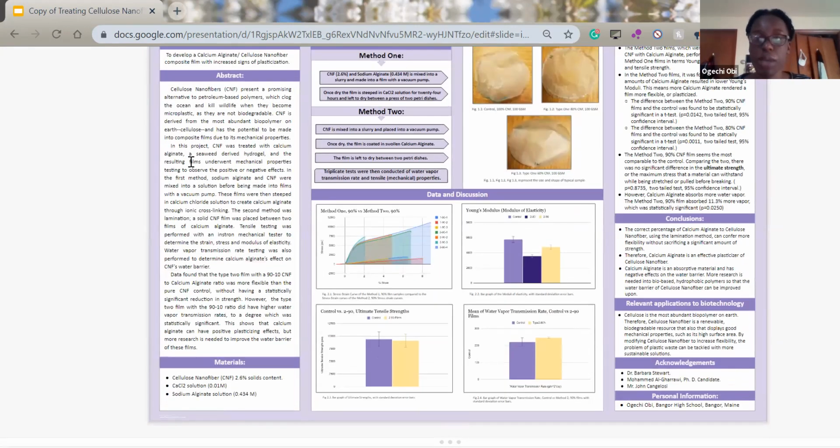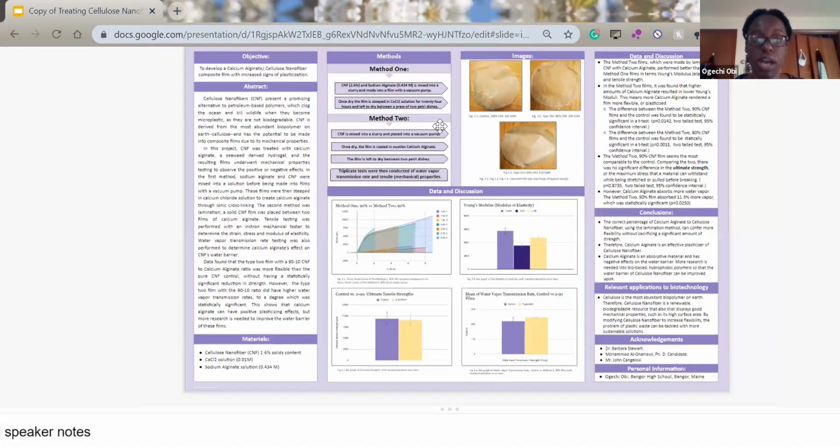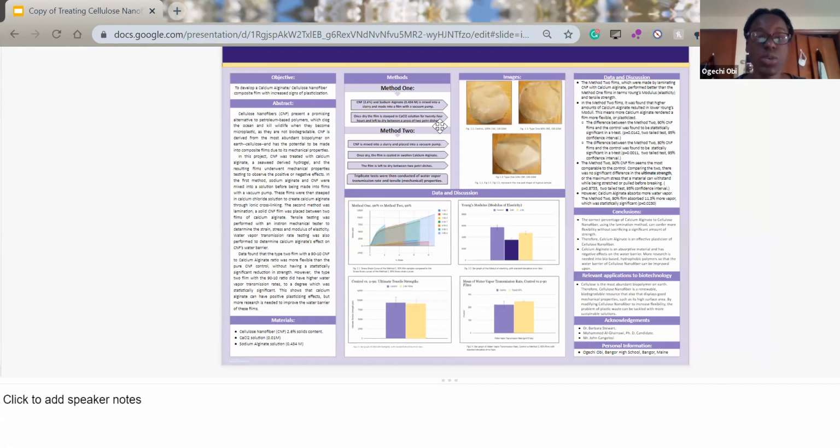So cellulose nanofiber, as I mentioned, is biodegradable, unlike the typical petroleum-based plastics we have on the market today. And it has the potential, if developed, to remove the environmental and human health effects that petroleum-based plastic has. So in my project, I set out to make a type of cellulose nanofiber-based plastic. In doing so, I used an additive, calcium alginate, which is derived from alginic acid from seaweed, so it's also very biorenewable. And I created these composite films via two methods.